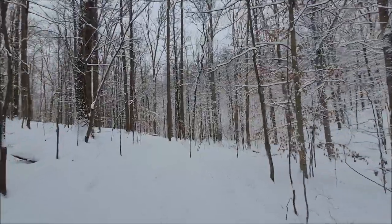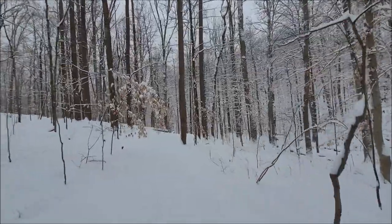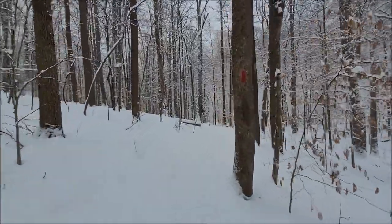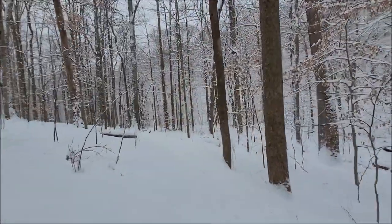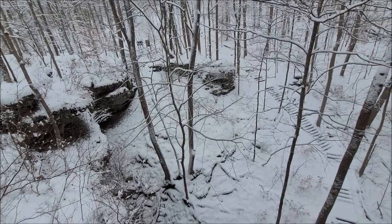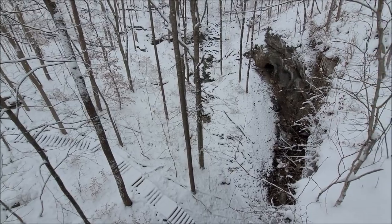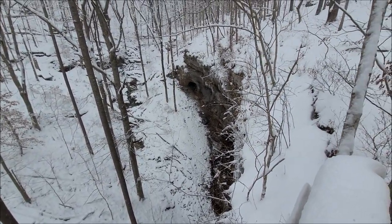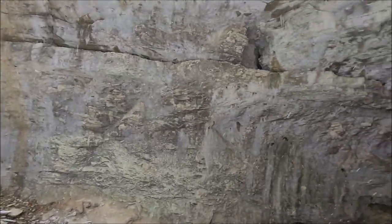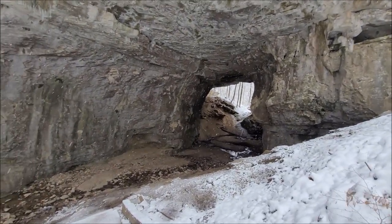The woods are just absolutely beautiful this morning. Oh, it's gonna take me a while because the snow is really deep, but man, it is super quiet out here and it's just breathtaking. Oh, love it. This is super cool. Check that out. That is awesome.